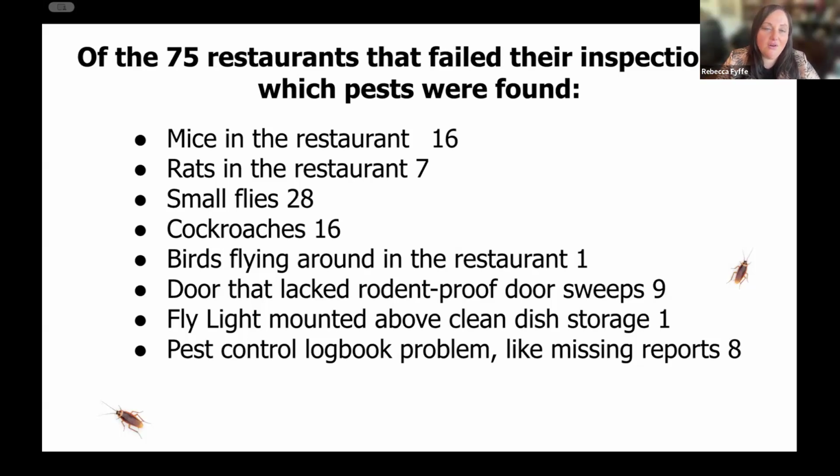Cockroaches were found live in 16 of the restaurants, and one restaurant had a bird flying around, which caused the failure. There were no other issues. That was the only thing wrong, and they failed the restaurant and closed it because of the bird flying around. Doors that lack rodent-proof door sweeps, 9 instances, and they failed the restaurants for door sweeps, even in instances where pest evidence was not present inside the restaurant.